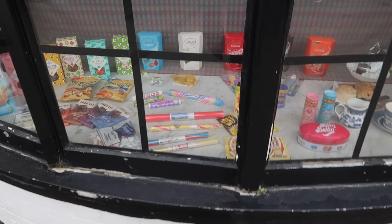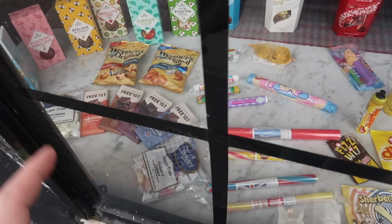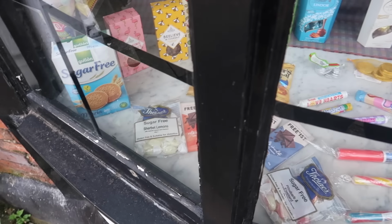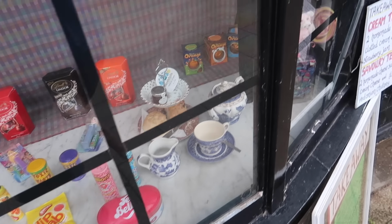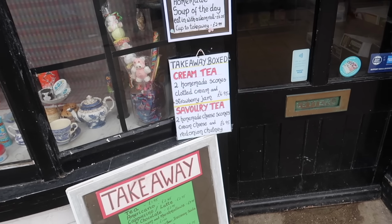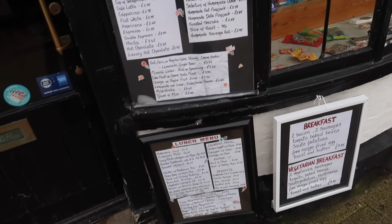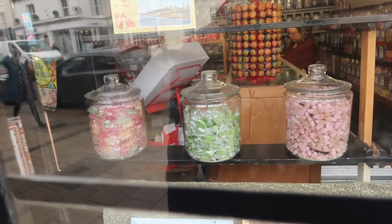Got an old-fashioned sweet shop here that has all the old-fashioned sweets in there. You've got Rock, Werther's Originals, Love Hearts, Refreshers, Palmer Violets, sugar-free sherbet lemons. Oh, how cute. And you can also have a cream tea in there. How lovely is that? Two homemade scones, clotted cream and strawberry jam, to takeaway box for £4.95. They also have a lunch menu in here as well. It looks really cute. And loads of pick and mix sweets too, in the old fashioned jars.